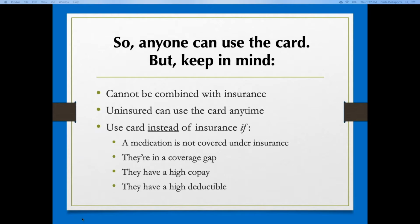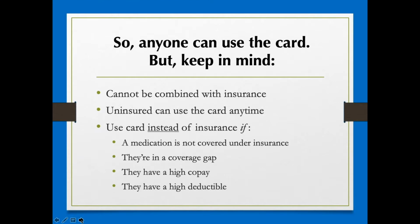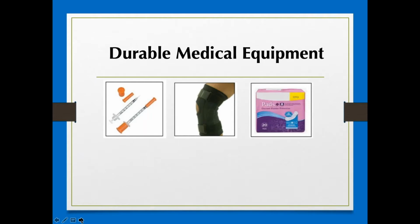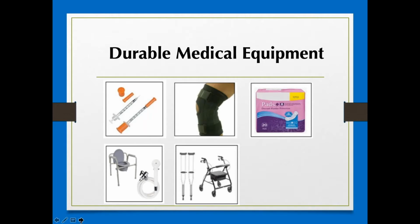I also want to share with you that now you can use the NeedyMeds drug discount card to save 40% off the list price of medical equipment. And this includes products such as diabetic supplies like needles, testing strips, and meters, splints and braces for your ankle, knee, neck, and back, for example, catheters and incontinence supplies, bath safety supplies like commodes and grab bars, mobility devices such as canes, crutches, walkers, and wheelchairs, footwear like inserts, and so much more.